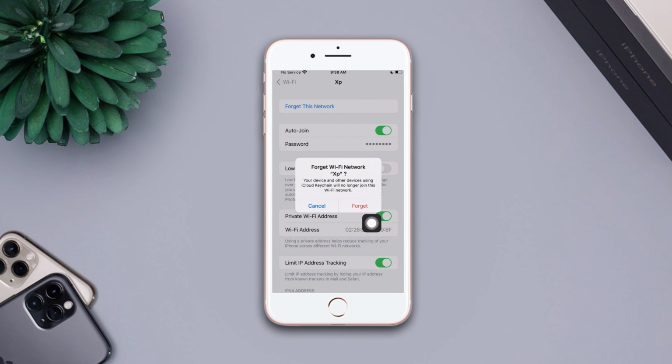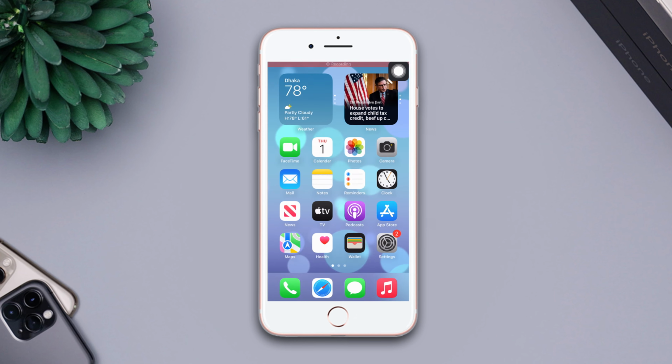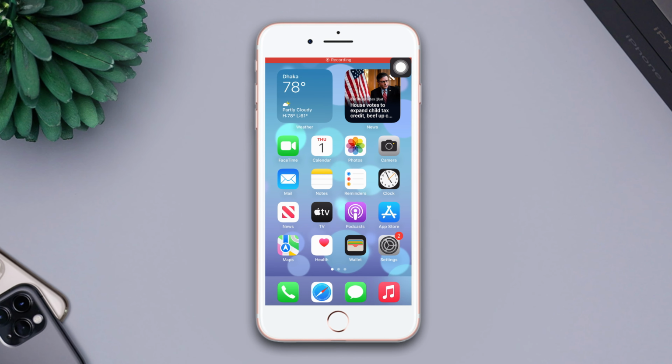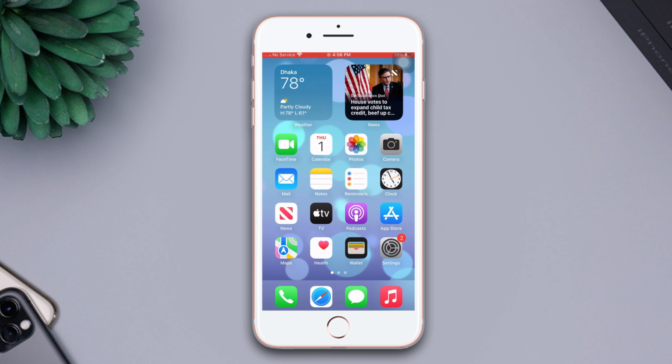Does your iPhone 8 Plus keep forgetting your Wi-Fi network? No need to worry. Here's an easy and quick tutorial to fix your iPhone keep forgetting your Wi-Fi network issue. So, let's move on to the action.